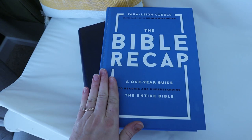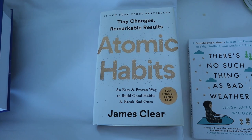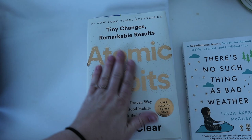And speaking of habits, this is the other book I'm reading, which I am loving so much. I am really bad at building habits, and this book has given me some really good ideas about why that is, but also why habits are so important.